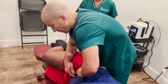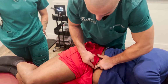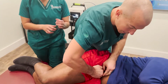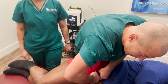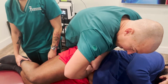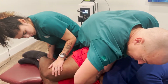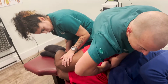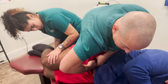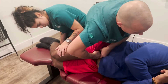So for the pudendal nerve, I find the psoas iliacus, his inguinal ligament is right here, the psoas iliacus is running where my two fingers are, and then I'm gonna get just medial to those. I'm gonna use this hand so that I can really lean in with my body, and I'm gonna dive deep next to the bladder and the prostate, and I'm gonna find the little noodle that's deep in here, and on you it was a little lower where it was referring down, and it was right in this area. Is it shooting? Not where your forearm is.